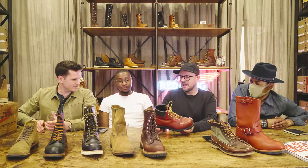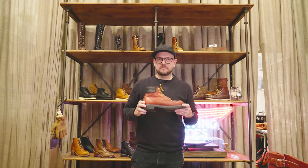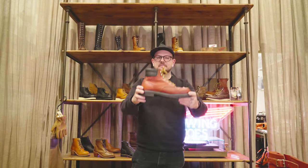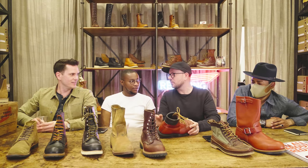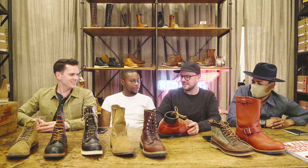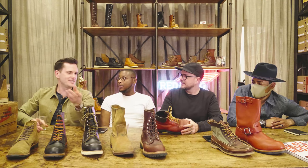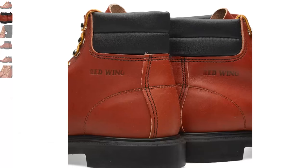Is this a storm welt as well? It's a storm welt-ish, right? So it more just sort of has a glued-on piping around the outside of it. Not a storm welt, then? I don't think it's a traditional storm welt. It's not a double sort of Norwegian welt. It's more like it has an outside one that's glued onto the outside. So it's protecting the stitching of the welt. The same thing's going on, but it's a little less complicated. Okay, all right.